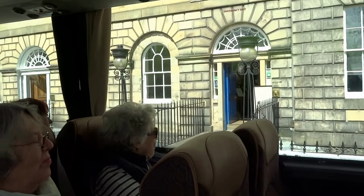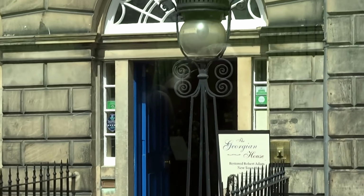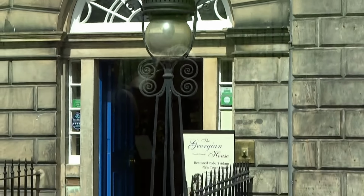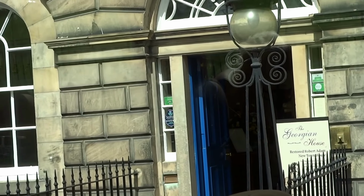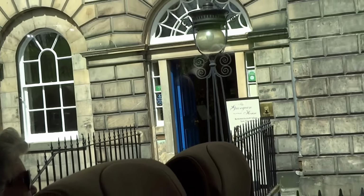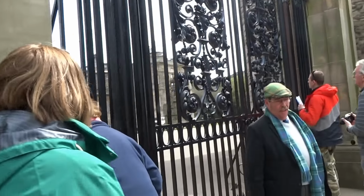By the National Trust for Scotland, and has been restored to what it would have looked like when it was first completed right at the beginning of the 19th century. So you can go in there and you can actually see what one of these very elegant new town houses would have looked like when they were first built. Obviously very much for the wealthier citizens of Holyrood House.